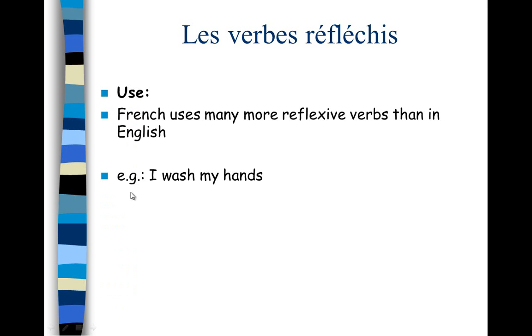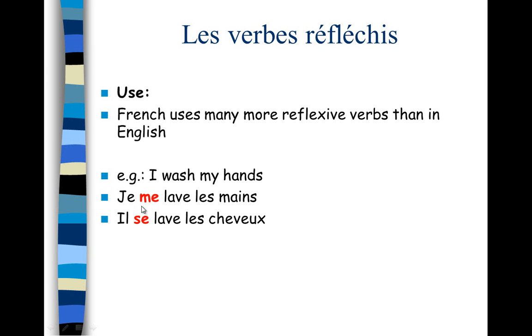They also have another use. In English we'll say something like I wash my hands. Now we know whose hands are being washed in English because we have this little personal adjective here, my hands. Yeah, I wash my hands. But in French they tackle it a different way. Je me lave les mains. I wash the hands to myself. And that's how they say it in French. So je me lave les mains. And because we know then whose hands are being washed because of the me, we can just use a definite article there, les mains, the hands.